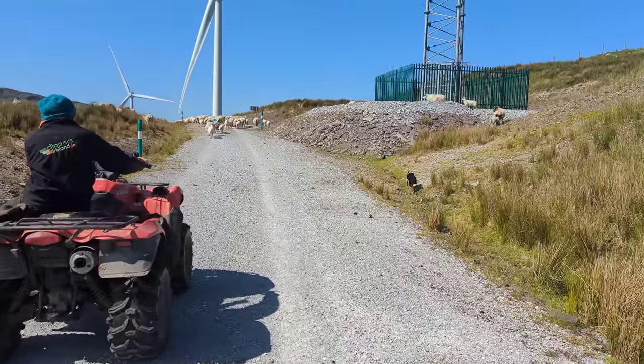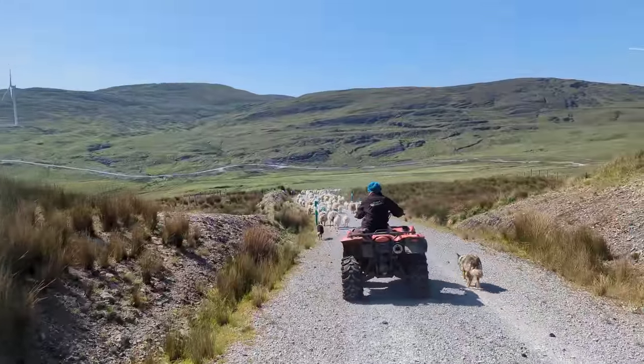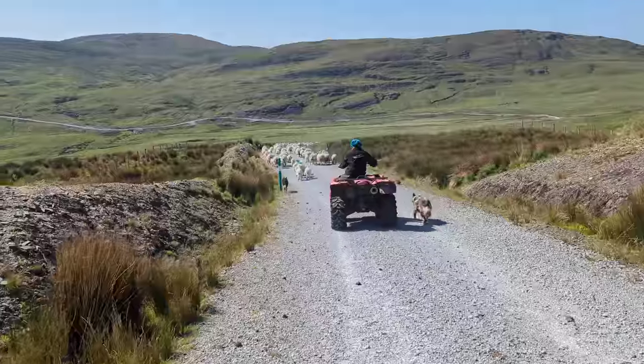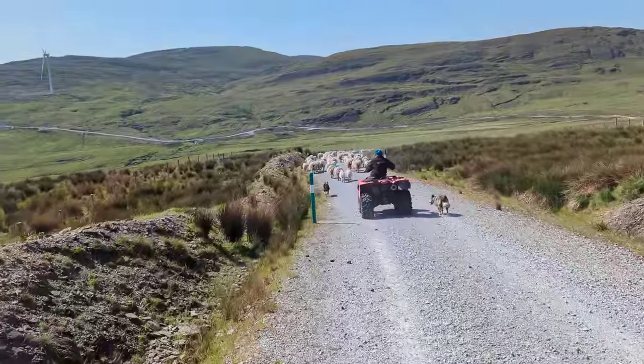Away, Sally! Away! We have them all, we think, anyway. We'll know anyway after we count them above in the handling unit.